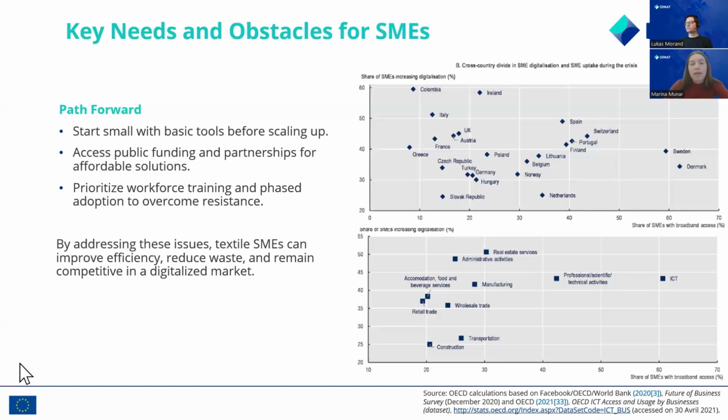While, for example, Colombia and Ireland, which have more rural areas, are less digitalized but have a higher percentage of increase in digitalization. And on the bottom, you can see the same division, but this time made by sectors instead of by countries. So that would mean, for instance, that the ICT sector, of course, is the most digitalized, which makes sense. And for example, real estate services are the ones with the highest increase in digitalization. And you can see that for the manufacturing sector, there's still a long way to go.